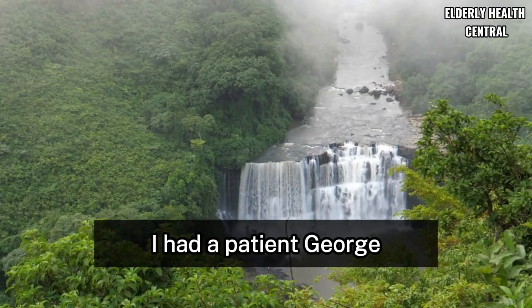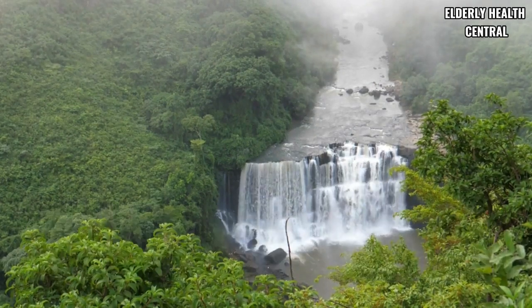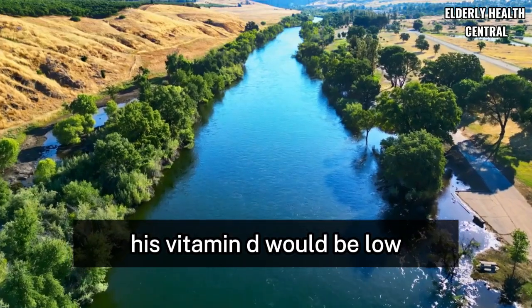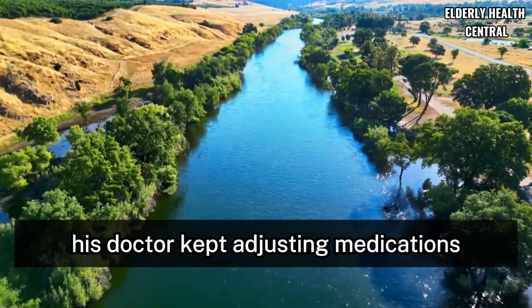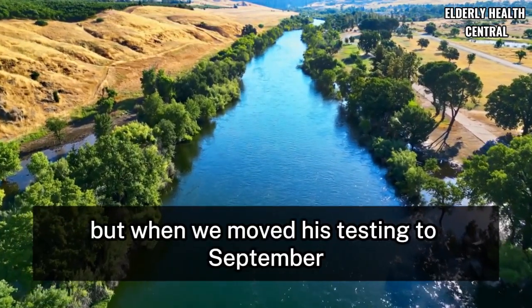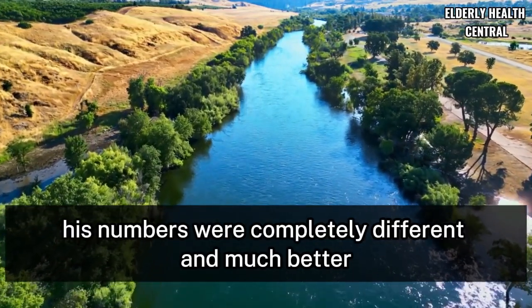I had a patient, George, who gets his annual physical every January. Year after year, his cholesterol would spike, his vitamin D would be low, and his mood questionnaire showed signs of depression. His doctor kept adjusting medications based on these winter readings. But when we moved his testing to September, his numbers were completely different, and much better.